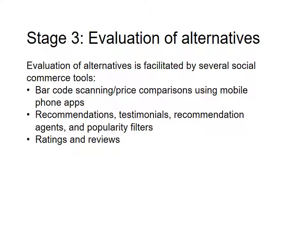Stage 3, evaluation of alternatives. Barcode scanning, price comparisons using mobile phone apps is one method. Recommendations, testimonials, recommendation agents, and popularity filters are another. And then finally, ratings and reviews, of course.